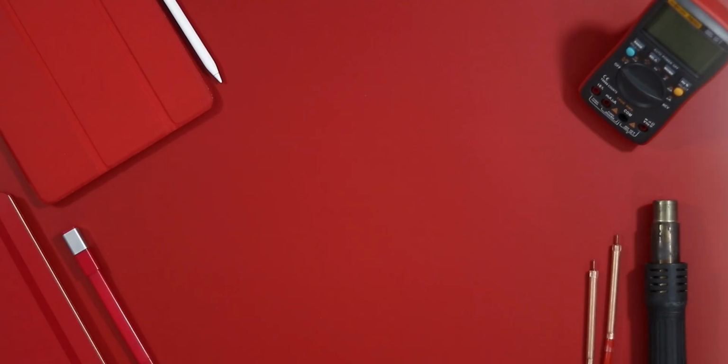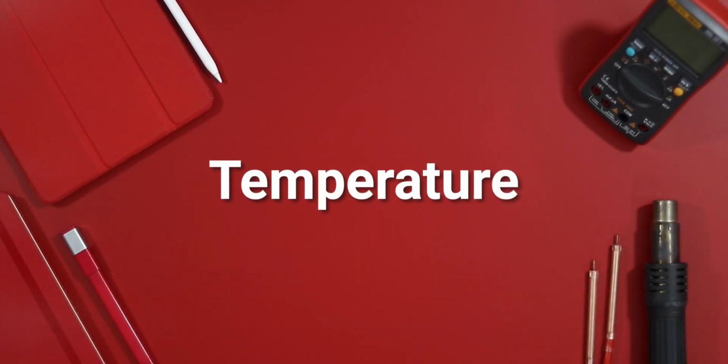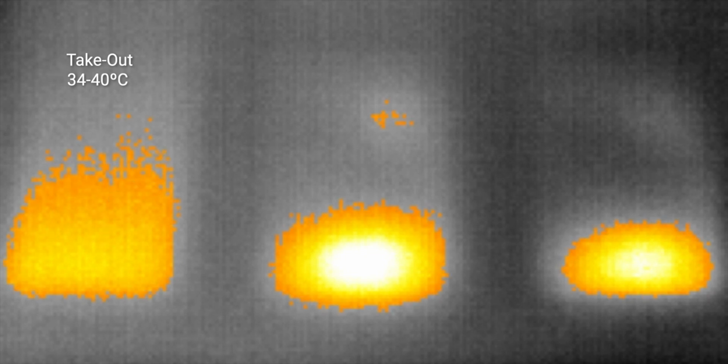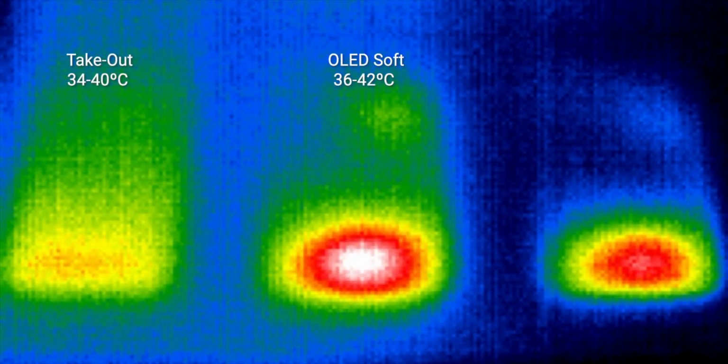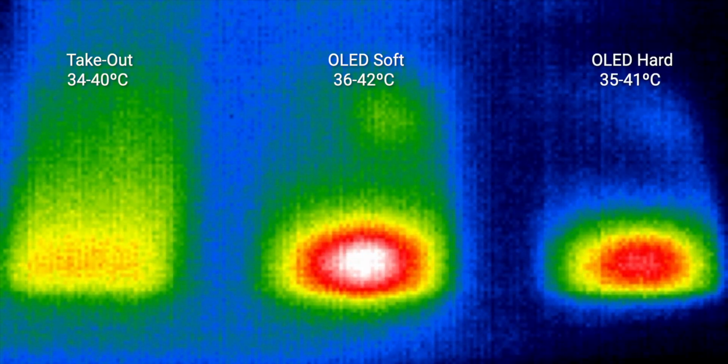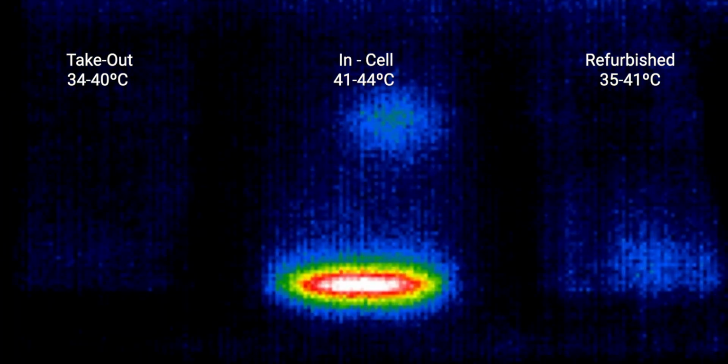The temperature of the original screen can vary from 34 degrees Celsius at the beginning up to 40 degrees Celsius after 30 minutes without turning the phone off. All measurements were made indoors at an ambient temperature of approximately 27 degrees Celsius. Oled Soft, 36 degrees Celsius and 42 degrees Celsius. Oled Hard, 35 degrees Celsius and 41 degrees Celsius. InCell, 41 degrees Celsius and 44 degrees Celsius. Refurbished, 35 degrees Celsius and 41 degrees Celsius.